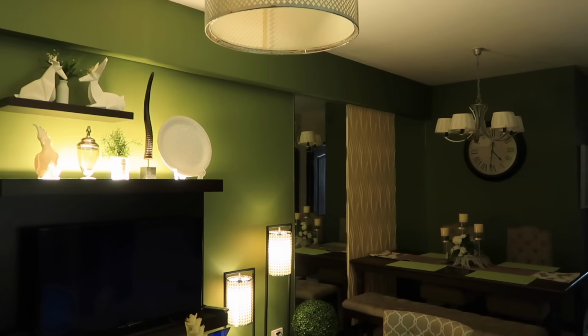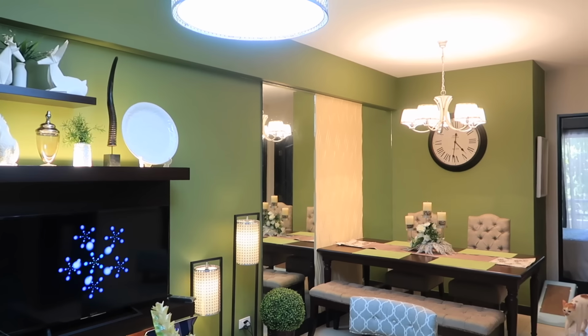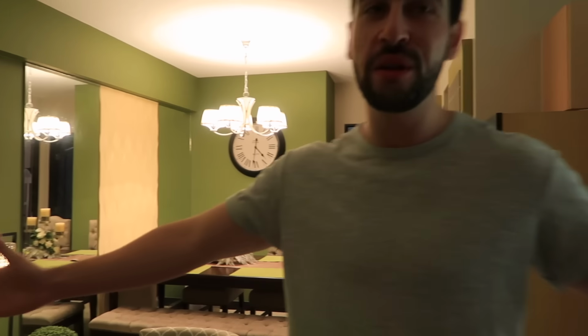Alright, mga tao. So I'll show you all the lights I have in here. White, daylight, and warm. See? I'll show you the feminine only, this one. So guys, welcome to our humble condo.